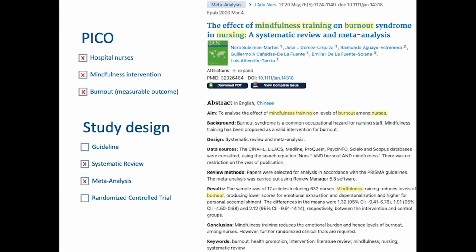I typically use the clipboard in PubMed to set aside potentially relevant articles. And then after a second review of those, I'll save the relevant articles to a collection that I'll share through a public URL.